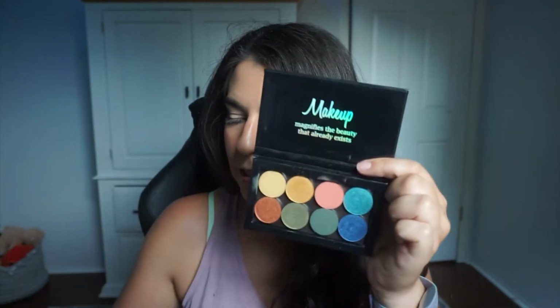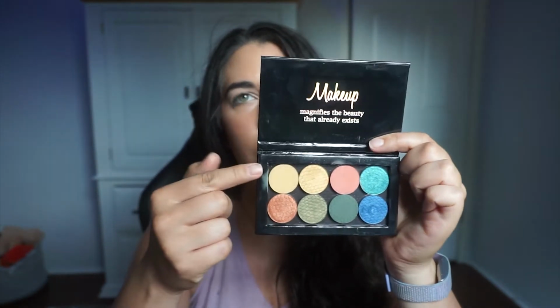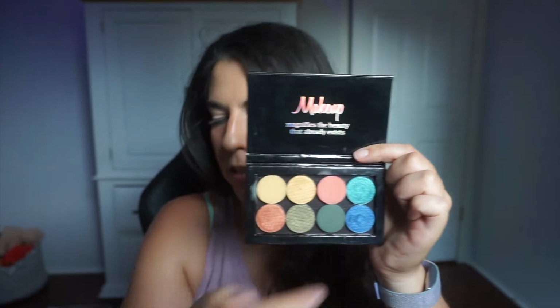Then we have the NBA Cosmetics palette. It's just the next one in my stack. And there are 8 shades in here. So we're going to go 1 to 4, 5 to 8. So this one is going to be shade number 5.